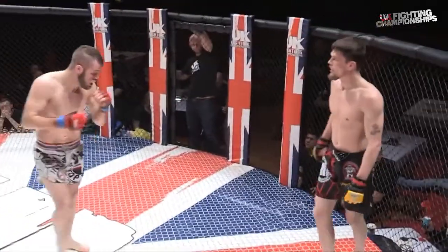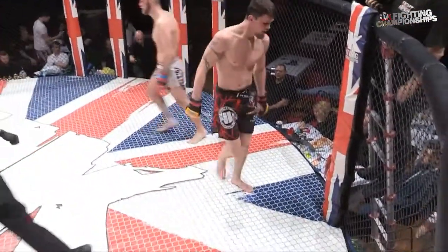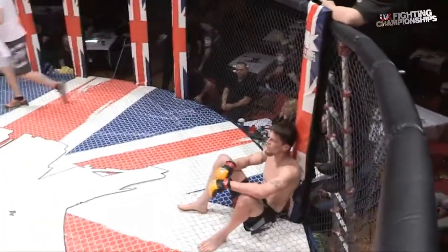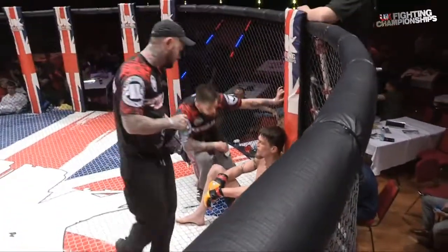Very tired looking, Des Parker. Tired and frustrated. He's going to have a minute to recover there, see if he can come back out for the third with a bit of venom. Hope looking a little bit tired as well. Both guys have exerted some energy. Grueling 10 minutes, absolutely.